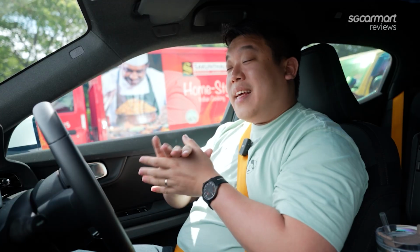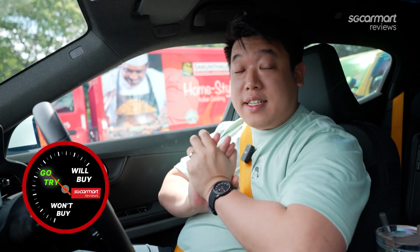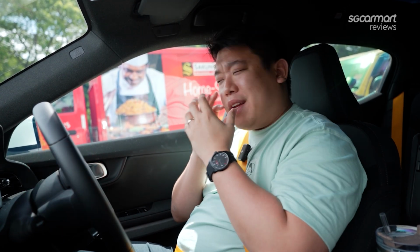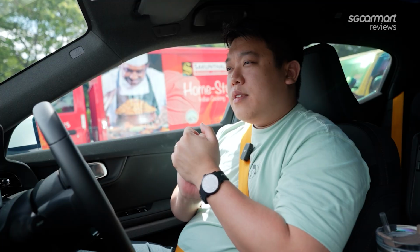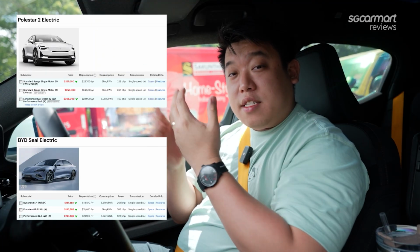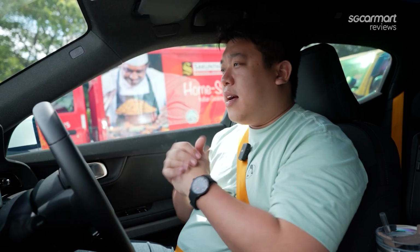Now, with all that said, is this car a will buy, won't buy, or go try? Well, I really like this car. This car is actually a go try for me because it comes in at some 320,000. It's not for me. Even if I had that money, I wouldn't put that kind of money into this car because the delta between this and, let's say, the BYD Seal dual motor performance is, I believe, $70,000. So that's a big delta.